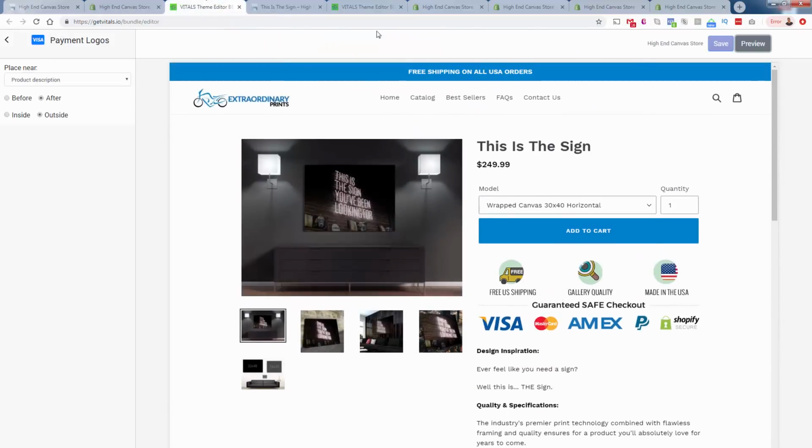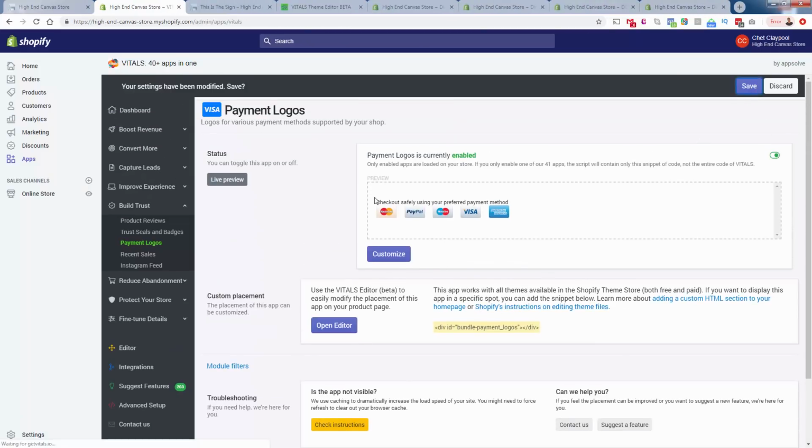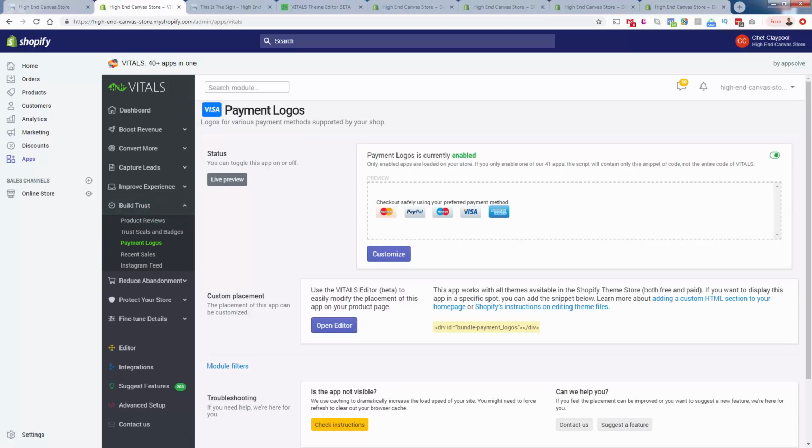And guess what? If we want to turn them off, all we need to do is come back to our settings, and we can literally just disable it. But we're just going to keep it like that. Keep those payment logos on because that's going to build some trust.